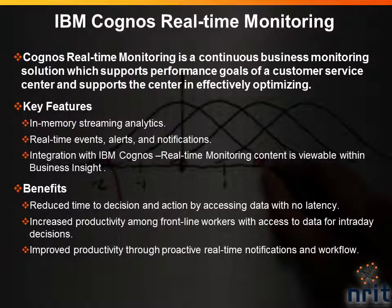Cognos real-time monitoring gives you up-to-date and very current information. It updates in a real-time manner and highlights events, alerts, and notifications. The real-time monitoring helps to improve productivity and efficiency. IBM Cognos real-time monitoring provides innovative ways to address business needs, including customer service contact center optimization, payment monitoring, logistics and fulfillment productivity, and even energy management.